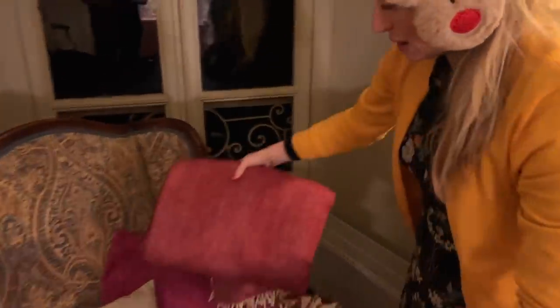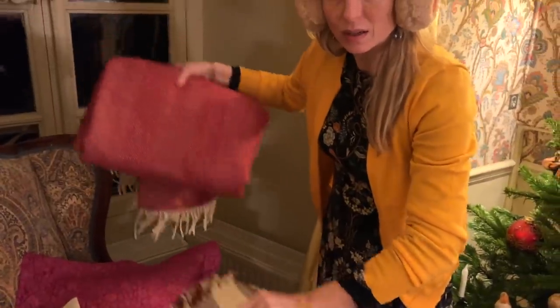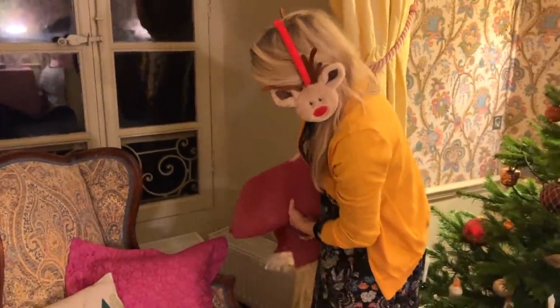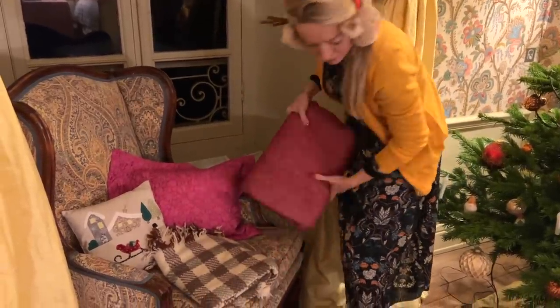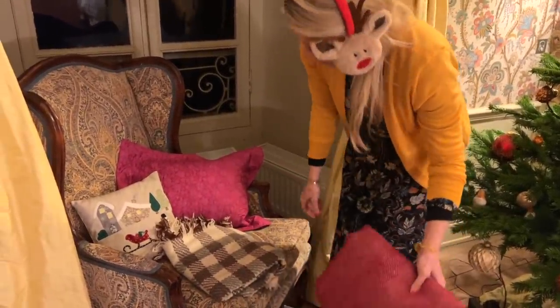Mm, I see what you did there. I said that one. This one? I think so. Maybe, but it's not the same pink as the... No, it's different to that. I think this one. Yeah, that looks better with it. But I'm not sure if the pink cushion works then.